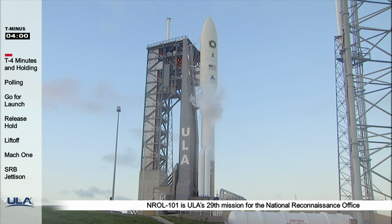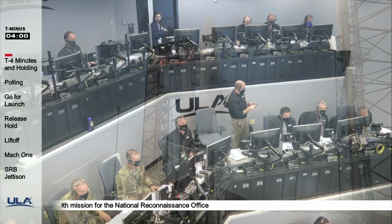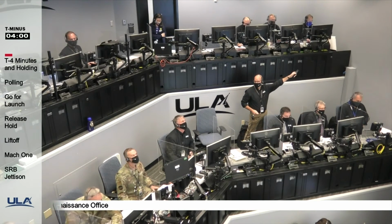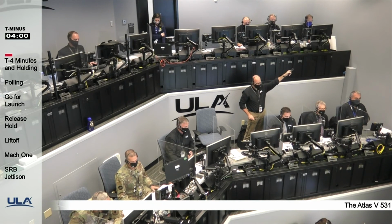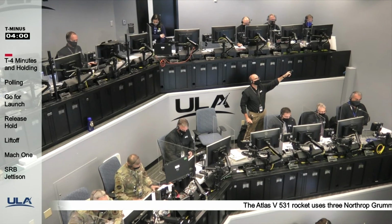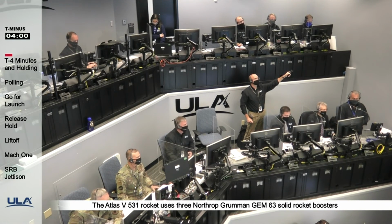All communications switch to channel 1. All personnel and visitors remain in present position until launch. Maintain operational silence in the LCC. Terminal count briefing. If a condition exceeds a launch constraint anytime after the terminal count status check, the observer shall announce hold, hold, hold on channel 1, identify the station, and briefly state the reason for the hold.